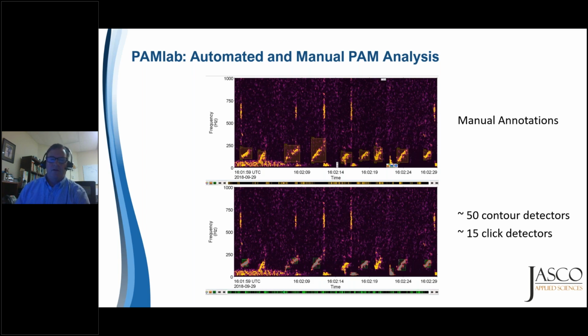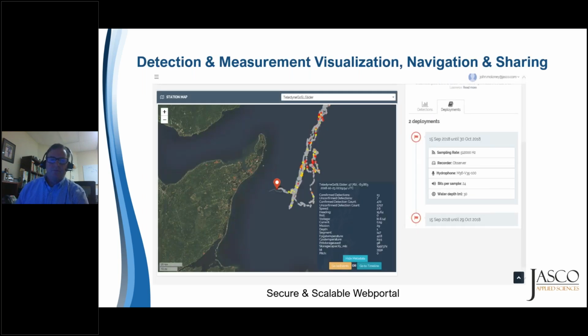So PAMLab is a key component in the back office, and it allows you to compare what was seen in real time from a subset of the detectors to what you can do with full analysis and that extra scrutiny of manual analysis. And the other component, both the system on board the glider, the payload, and PAMLab when it's used ashore, at the end of their use, it produces a bunch of detections and measurements.